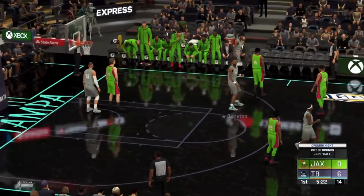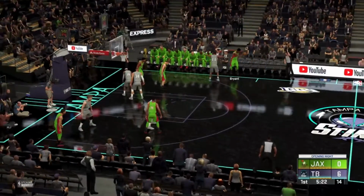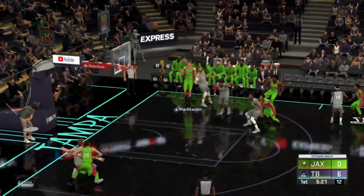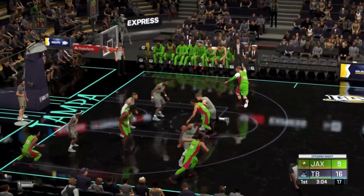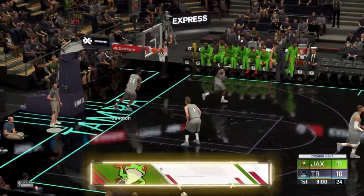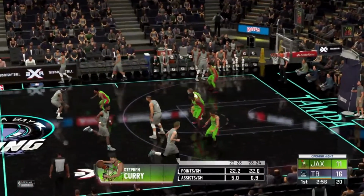And as it goes out of bounds, Jacksonville able to keep the ball here. Here's Markkanen. Off to a good start as he hits his first shot attempt. Puts it up from 12, and he hits the jump shot. And it's 9 points for Steph Curry. He's somebody that's really comfortable carrying the offensive load.